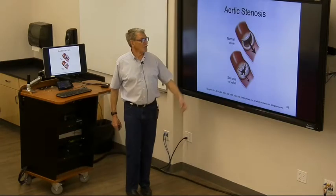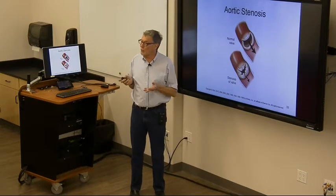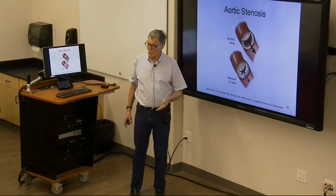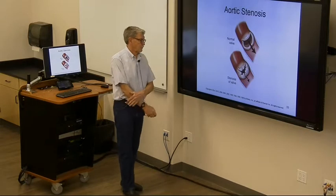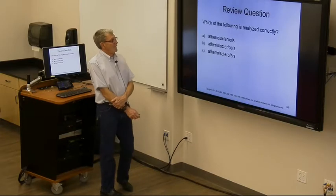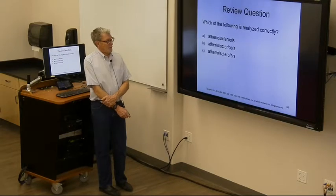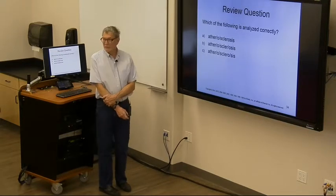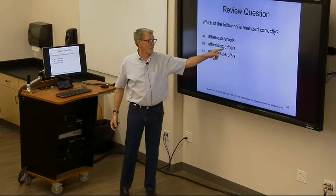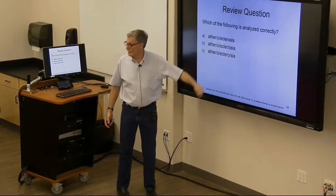Here's aortic stenosis. Blood's trying to go out of the heart, but the valve is all diseased or damaged and it won't open. And so it comes squirting through. It makes a noise. It gives you a heart murmur. That's one of your heart murmurs, aortic stenosis. What do you think? B. Yeah, remember, osis is the entire suffix there. Atherosclerosis.